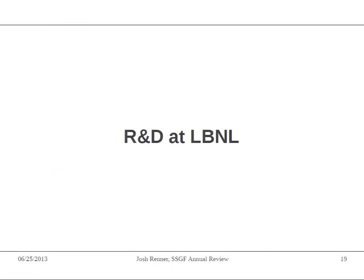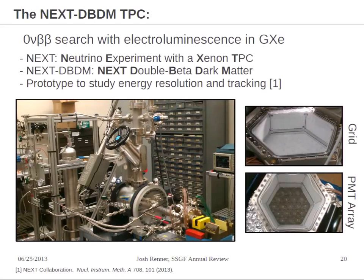So what have we done at LBL towards this effort with high-pressure xenon? So this is our high-pressure xenon TPC. TPC is time projection chamber. That is a type of detector, and I will explain how that operates. This is our pressure vessel. Here's our gas recirculation and purification system.